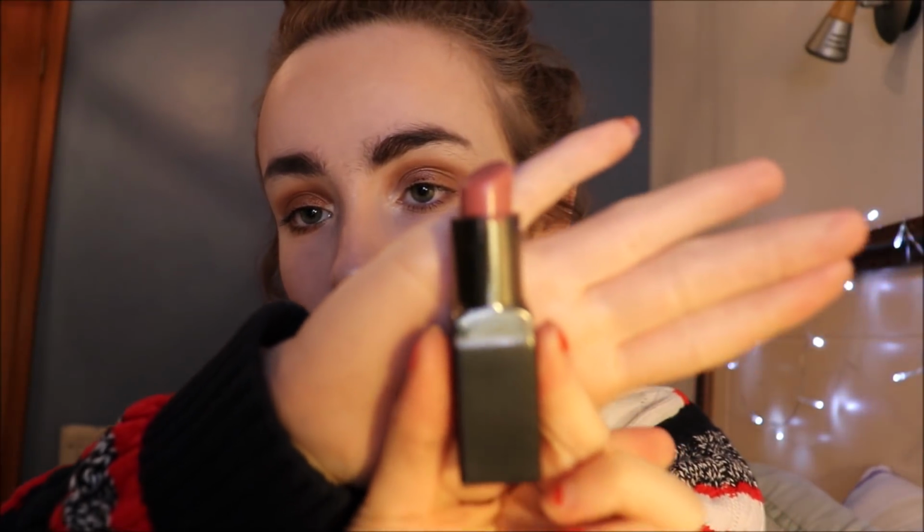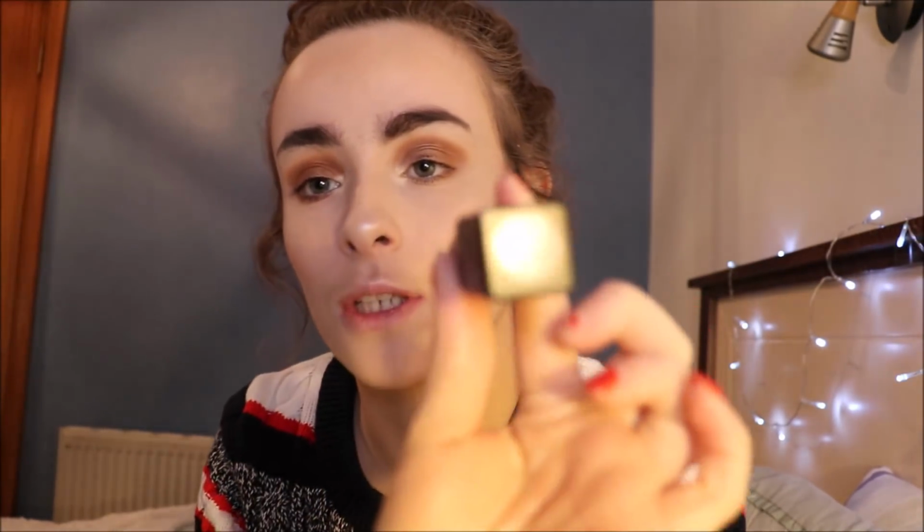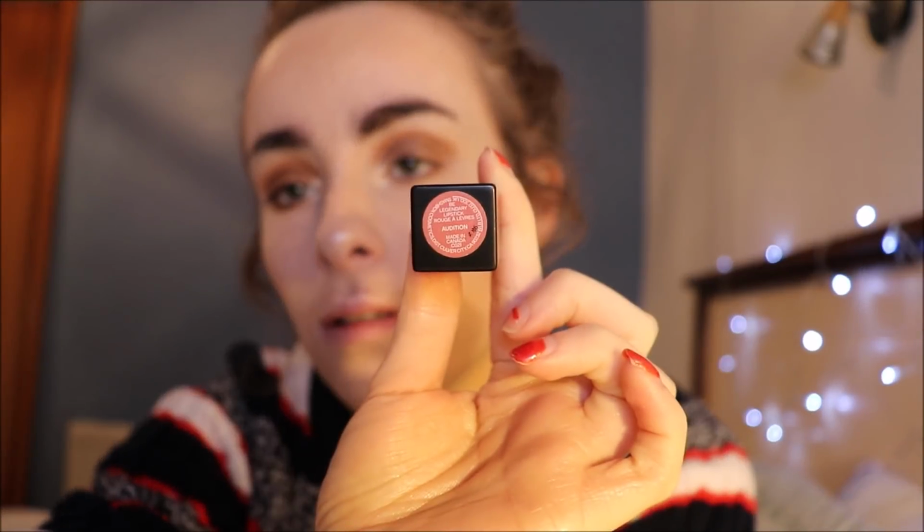And this is the Smashbox lipstick, and it just looks like this. It's gorgeous. I got this for Christmas 2 years ago, I think, and I love it, and it's in the shade Audition. Focus. There we go. And yeah, I love this lipstick so much. It's so nice. Yeah, definitely Audition. Makes me feel calm instantly, and he kind of makes me feel relaxed.